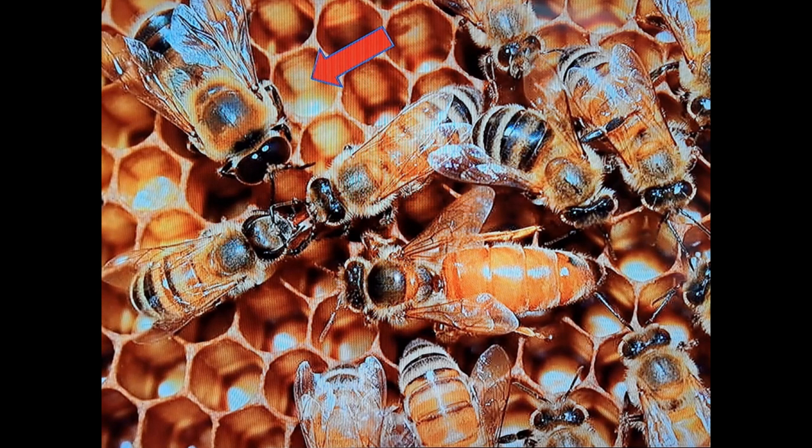Many people will say they think they found the queen when all they found was the drone. And of course, if you look at that drone, you see huge differences by seeing all three of them on that same frame right there. But not many times do you see them all in one place like that where you can tell the difference. So people do get confused on them.